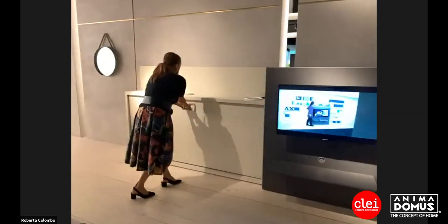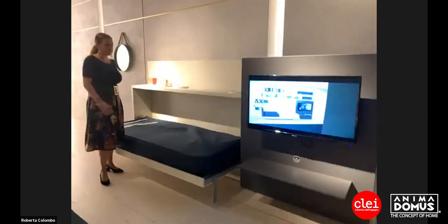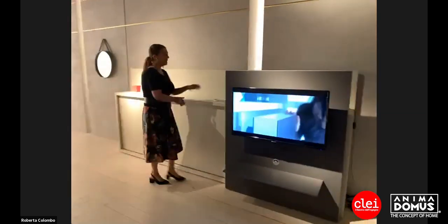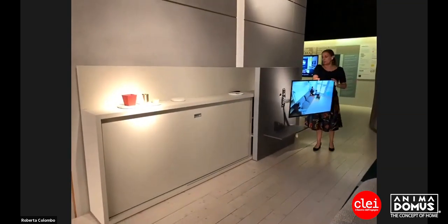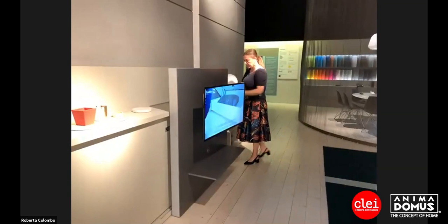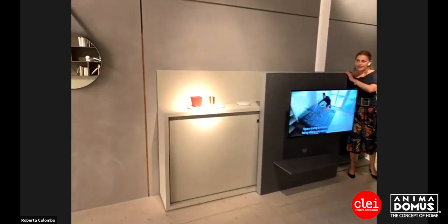This is a single bed. It fits a mattress for one person, and when it is closed you have the possibility to have this sliding TV. The TV can be oriented, so you can watch TV when you are in bed, or during the day you simply close it. The panel slides and can be located in the middle of the composition. You have a bookshelf, and all the cables of the TV completely disappear because they are inside these sliding panels. Very cool.